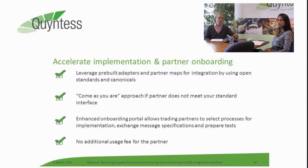Because we do this as a business and create this connectivity, we also have some fairly sophisticated onboarding portals to allow monitoring of this process and to provide visibility on this, including things like a central repository for message specification, test results, automating tests with the business partners, and those types of things, which make it a smooth process to onboard the partners. And that's not necessarily so easy to replicate for an individual IT department or EDI department that only does this from time to time.